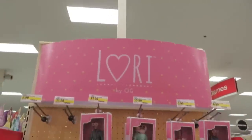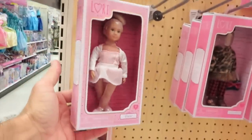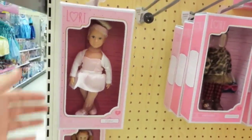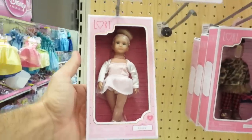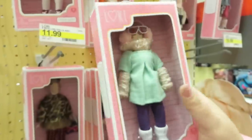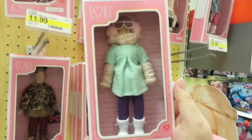Very cool. All right, so this is Lori by Our Generation. And this is like the new line of American Girl Minute. Well, they're not American Girl, they're Our Generation, but they're the same scale as American Girl. These are like the miniature dolls. Yes. So these are really cute. I want this one. Okay. And then I want this fashion because she has purple tights. Those are awesome. You can get that.